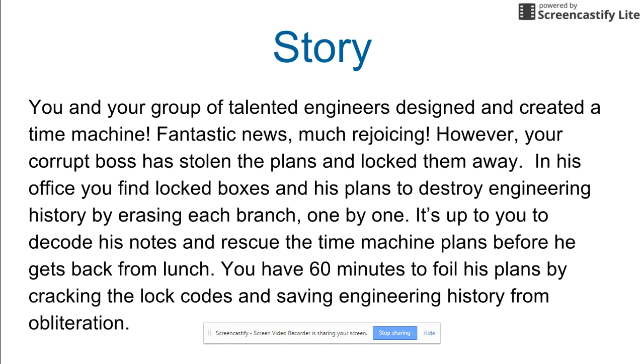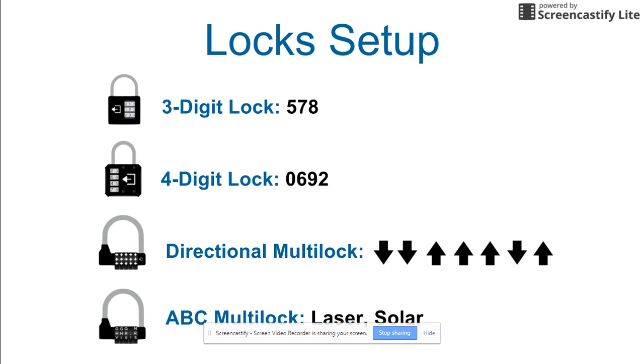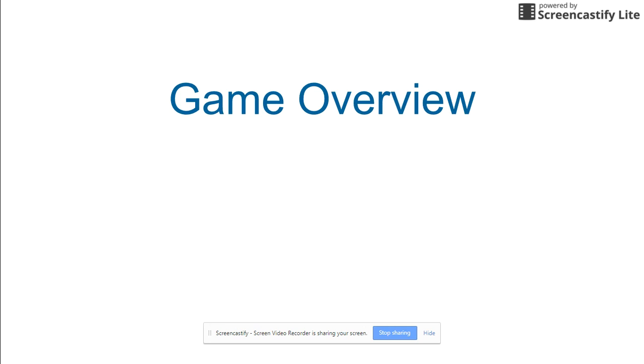The story's a little long, so you can read it if you have a chance, but the idea is you've created a time machine, your evil boss has stolen it to erase all of engineering history. You must foil his plans and rescue the plans that are stored in his office before the 60 minutes are up. This game uses the 3-digit lock, the 4-digit lock, the directional lock, and 2 5-letter word locks. You can also modify that to use 1 5-letter word lock and a key lock.